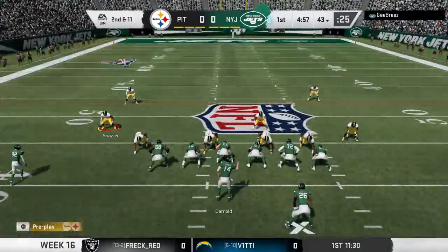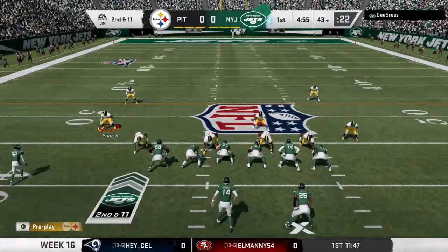We're going to sign. 50's the mic. What we got?